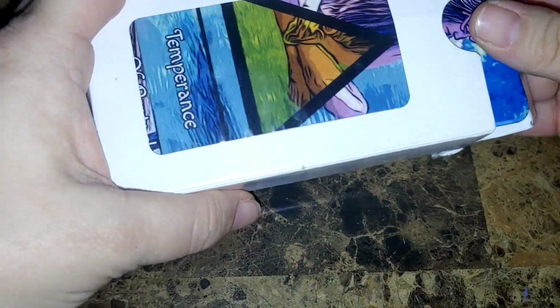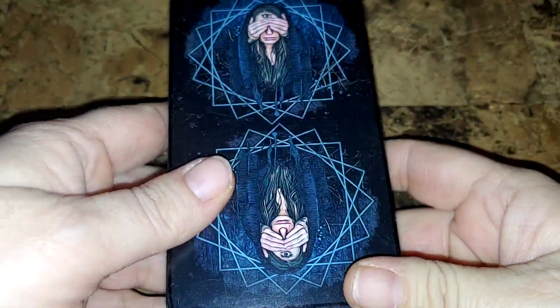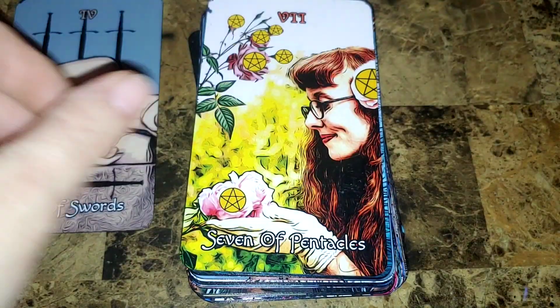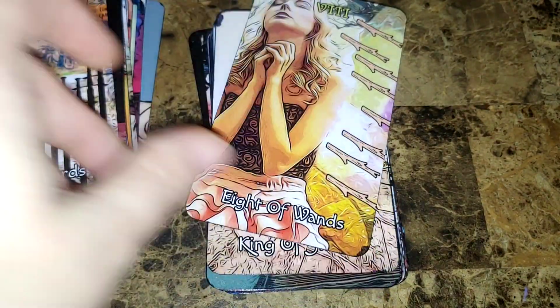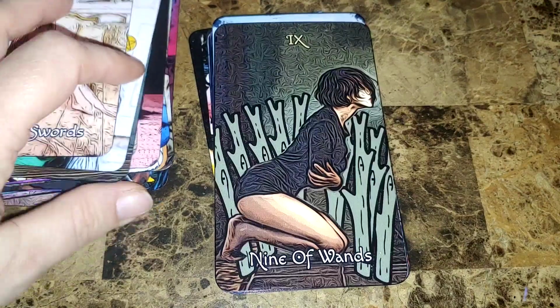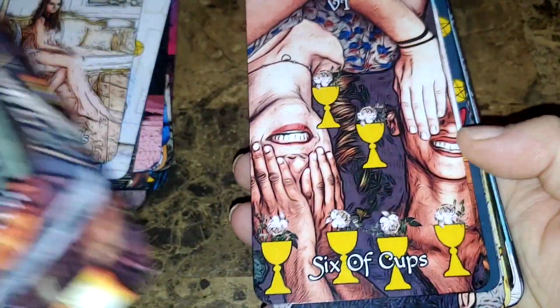Next, we have a deck I've had for 4 years in all of my decks. Beautiful backs. This is a playing card deck. Bought it. Got it. And it sat on my shelf for 4 years. And then this year it was like, hey, use me. And I've been using it nonstop for the last few months. It's beautiful. Whatever kind of reading you need it for, it's going to do. It's fabulous. Fabulous deck. And I love it to pieces.